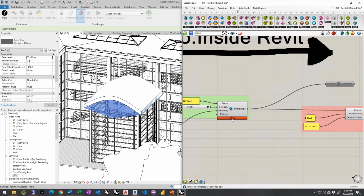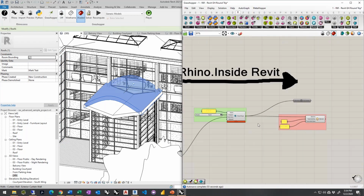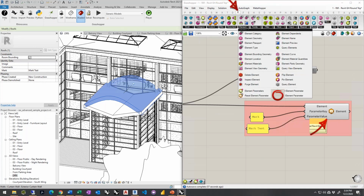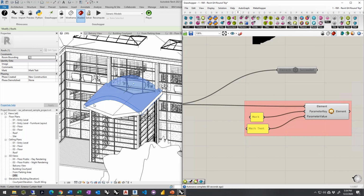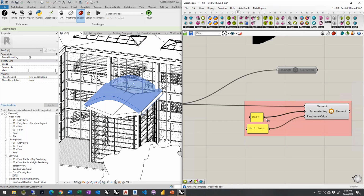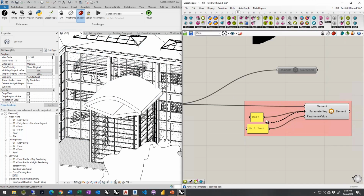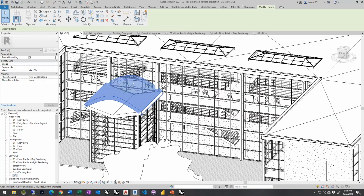Now, additionally, after the creation of the roof object, I can modify the parameters for this roof. So I'll just go ahead and select this roof again. As you can see, under Mark, it shows Mark Test, and that is what I have done with this component here, which is the set element parameter component. And I can just confirm that that works by deleting this, going back to Grasshopper, and then making sure that that component is run again. Now I may need to unselect that and run it again. So now for Mark, it should show as Mark Test.